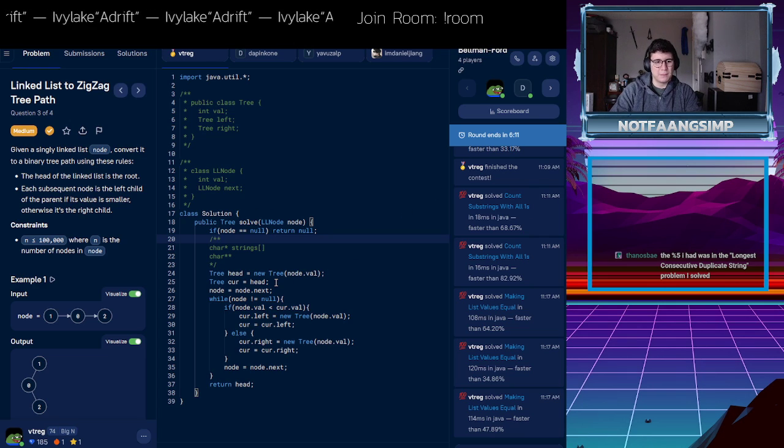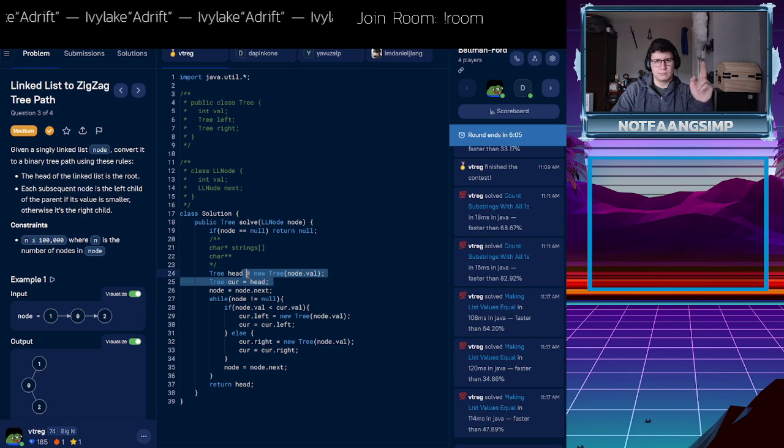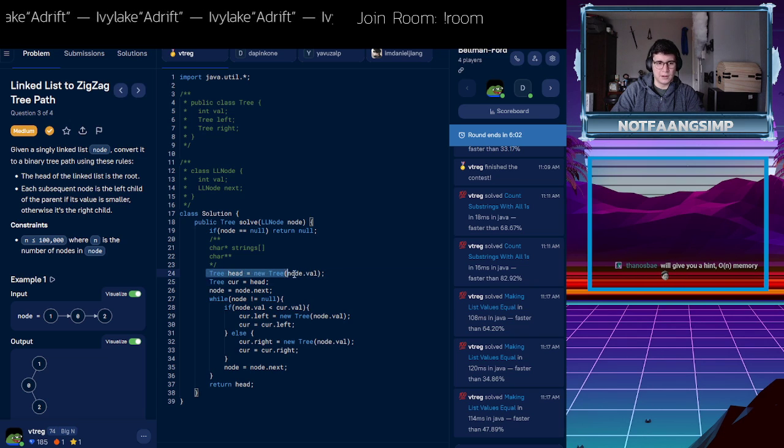From what I remember. So yeah, we're going to convert, make a new tree node, tree root, whatever you want, to store the head. Give you a hint, O of N memory.